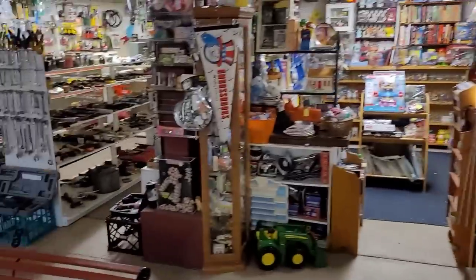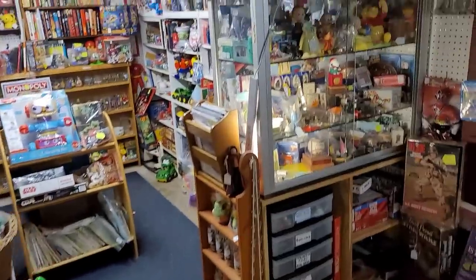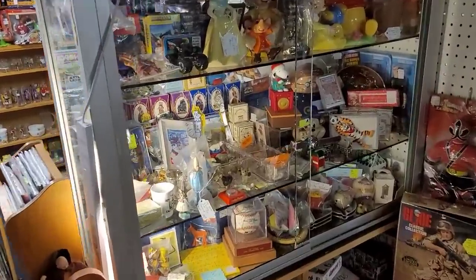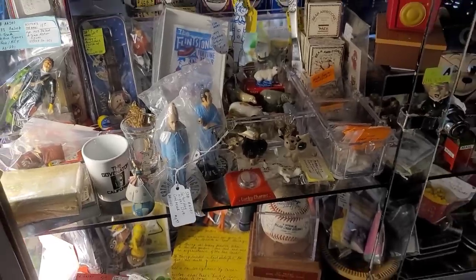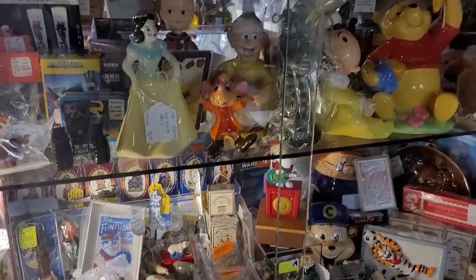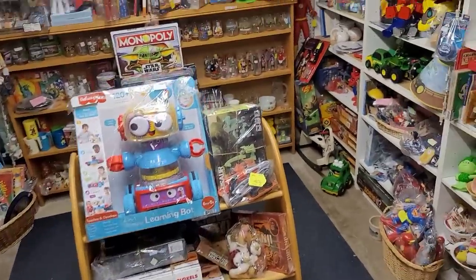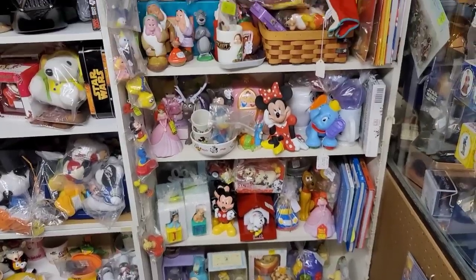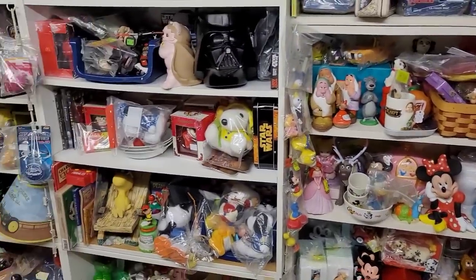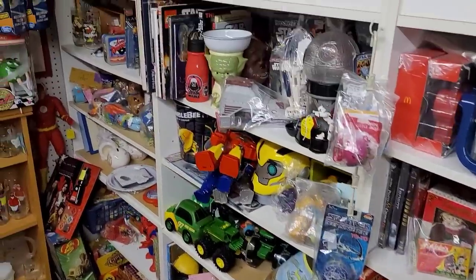Let's go over here. They have like a lot of toys in this booth here, including cone heads. That's kind of funny. Don't know, psycho robot there. A lot of Happy Meal toys, a little more contemporary-esque.